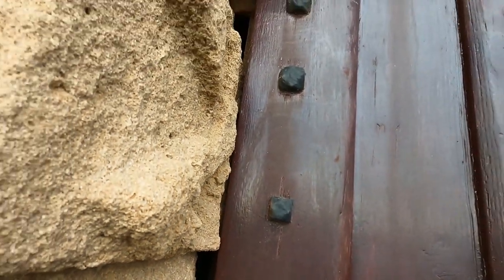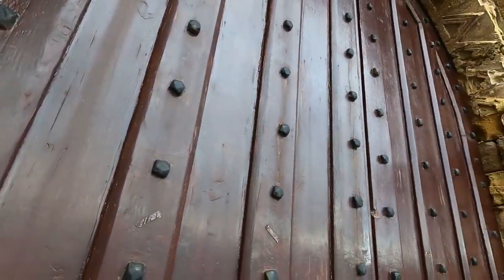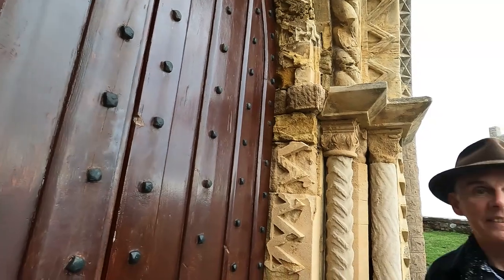It's a bit drafty too, look at that. Ooh. That's going to let a fair bit of wind through. Nice dorsal. We'd better make a move. We've got a long way to walk across town if we're going to see the other church. Quick.